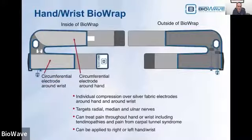We've also designed a hand wrist BioWrap. This BioWrap, like the foot ankle BioWrap, has a circumferential electrode design. There's one electrode that goes completely around the hand and a second electrode that goes completely around the wrist. We're capturing all the nerves that are traveling down through to the fingertips, which includes the radial nerve, the median nerve, and the ulnar nerves. You're getting individual compression around the hand and individual compression around the wrist, so both can be adjusted individually.